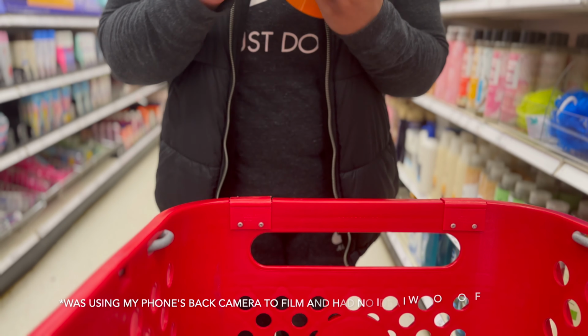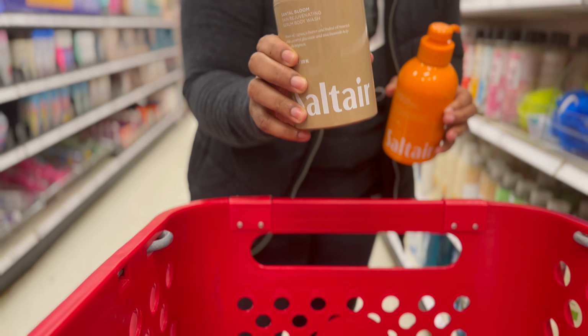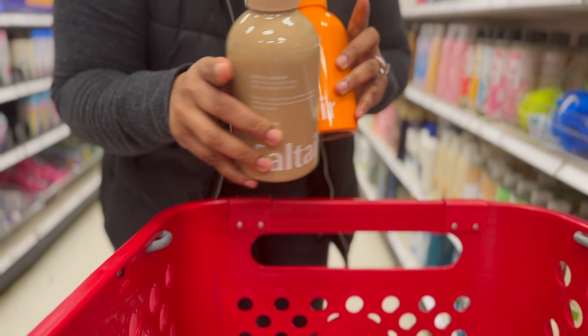I already have some lotion, so the next one I'm gonna see if they have is the Saltaire Citrus Body Wash. I know they don't sell the body oils in here. You have to order those. But I'm gonna see if they have it. They have it. Also getting this one, because the oil smells good, so I know this smells good. I'll mix these with my Lumi.